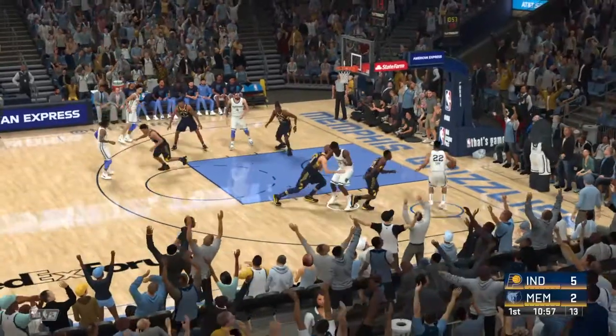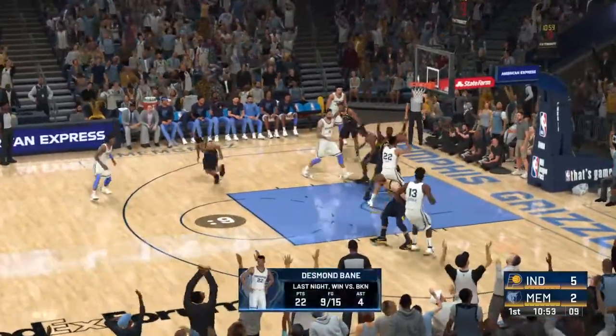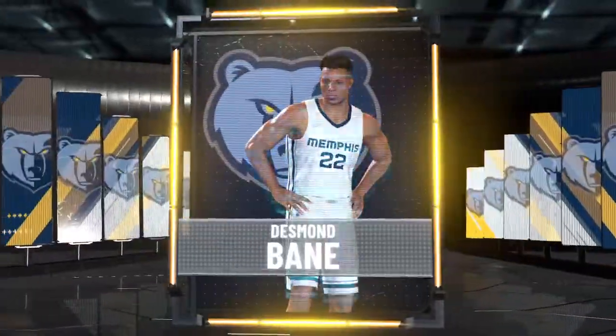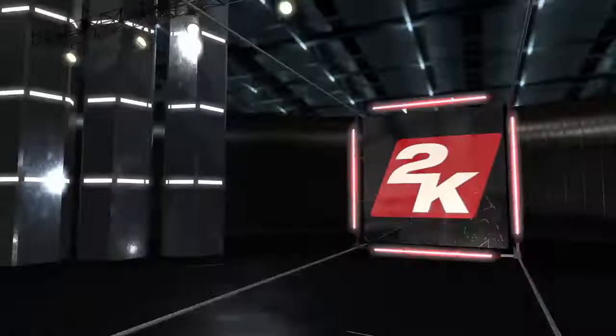Here's Bane. Coming off a terrific game against Brooklyn. Pass to Adams. Back to Bane. Lays it up and banks it in. He's taking it right to the rim, and no one was there to greet him. Yeah, very little resistance. I mean, you've got to bring much faster help than that.